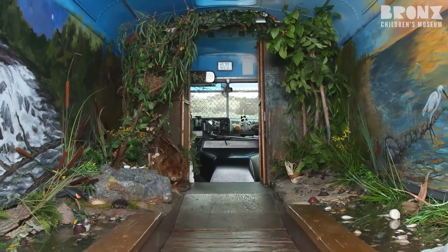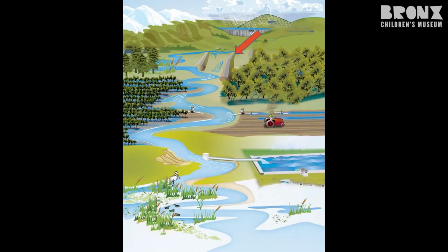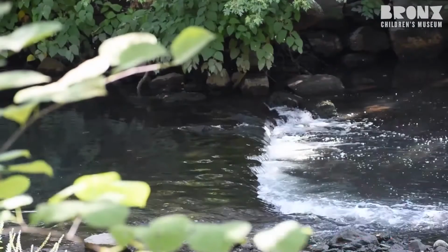Although these two different bodies of water seem very different, they are connected to each other. Rainwater that collects in those watersheds flows down into rivers that eventually flow out into the ocean. The hot sun causes the water to evaporate, forming clouds high in the sky, which then, when they get full again, rain down water, snow, and ice onto the land.